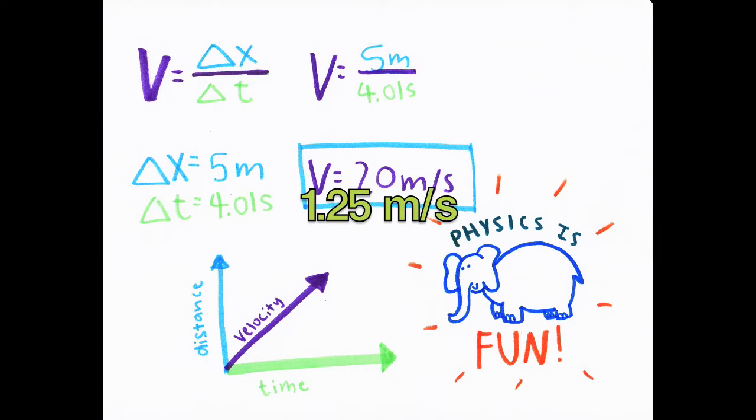As Maddie and Jake march, they travel 5.0 meters in 4.01 seconds. Righto! Using the equation velocity equals delta x over delta t, we find their constant velocity to be 1.25 meters per second.